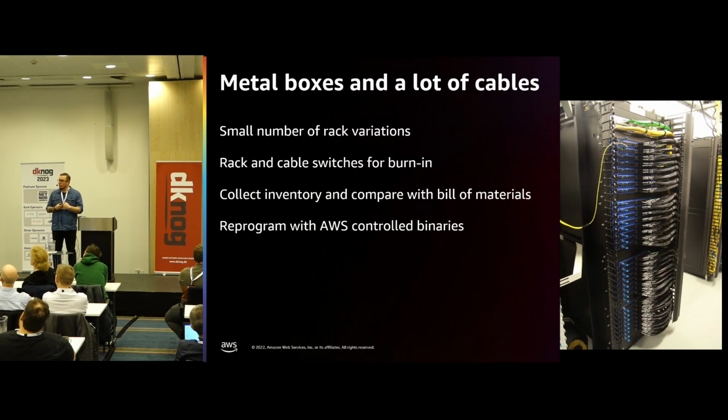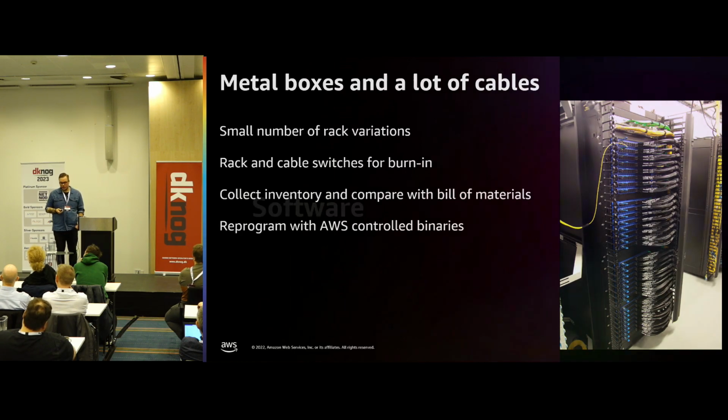So we have a small number of rack variations. We have racks cabled for burn-in, which means that we actually cable the racks at our factories before we send them out. So whenever engineers come to the site, it's already built. They just need to roll it in and connect external stuff, and then it's ready to go. We also have a fairly cool system, which I was first exposed to two years ago, that uses barcode scanners to make sure that everything that was ordered is actually there. The first thing that happens when one of these racks arrives at a site, the engineer will take a regular barcode scanner from Netto and go beep, beep, beep, scanning all the devices, making sure that they were the right devices and that everything is there, and then release the rack for production.